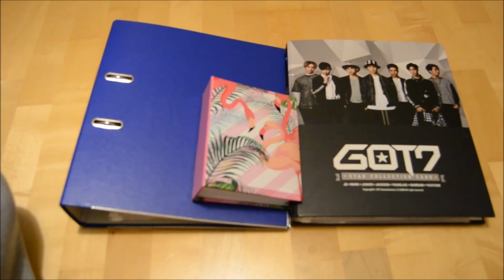And yeah, I was thinking of making an update every 3 months, because in 3 months I can collect more and more. If you're interested, you can give me a thumbs up and then I can see that I should do those videos. And I wanted to use this chance to show you my new binder situation, because it changed a lot. And yeah, I talked too long.